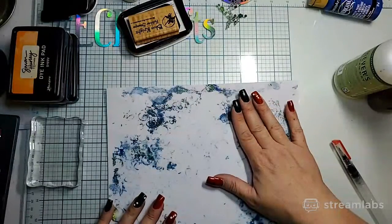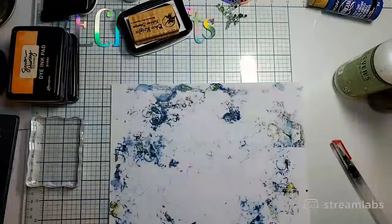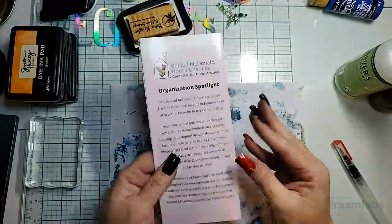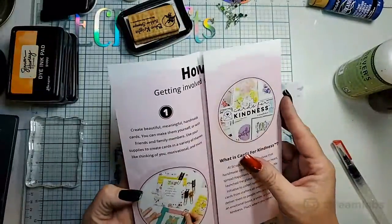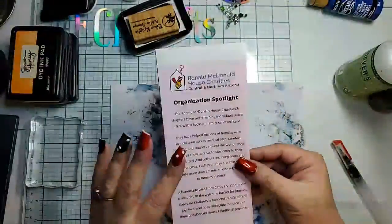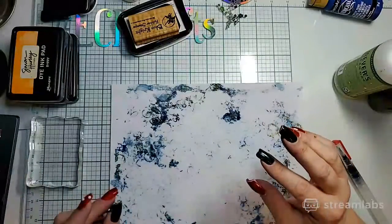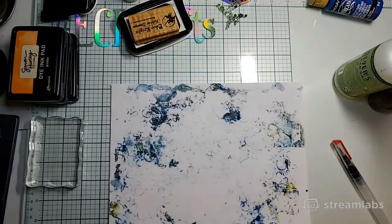And if you make more than what you need, there are places to donate. When I got my little order, there's cards for kindness. They're part of the Ronald McDonald House, but Scrapbook.com sent me this when I did my order. They accept cards. I think I just watched this, it's new to me, but I think May made it. She collects cards to give to charity as well. So there's a lot of places to donate.